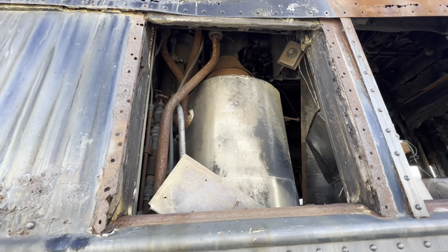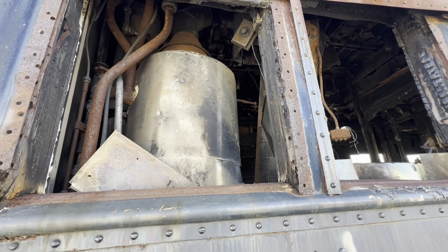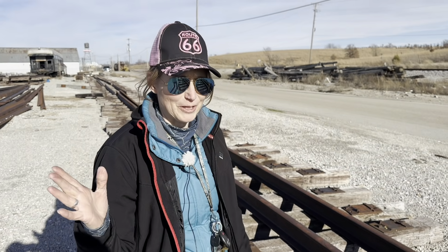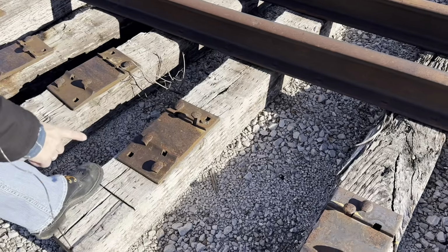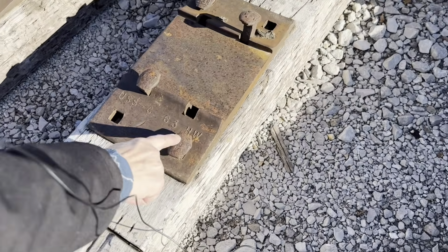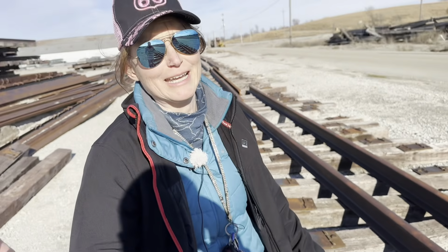Some more equipment in there, probably an old hot water heater from what it looks like, when they used to make them out of quality material. I just want to point out that you can see these old railroad ties where they had pounded in basically their spikes, their version of a nail.